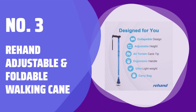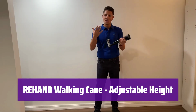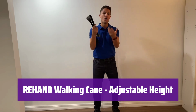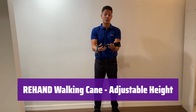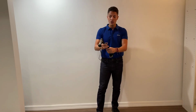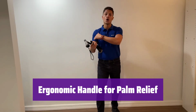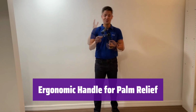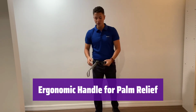Number 3. REHAND Adjustable and Foldable Walking Cane. This adjustable cane is perfect for individuals from 5 to 6 feet 5 inches. It offers 8 height adjustments in 1-inch increments, ensuring a comfortable fit. It is easy to adjust to the proper height. The innovative handle is longer and wider than traditional grips. It provides a larger contact area for your palm, reducing fatigue. The ergonomic design offers both support and comfort.